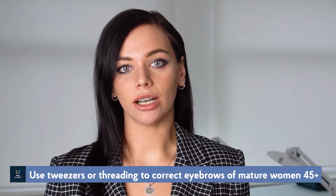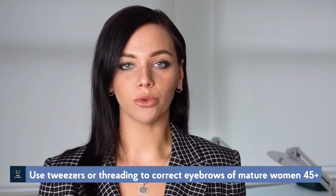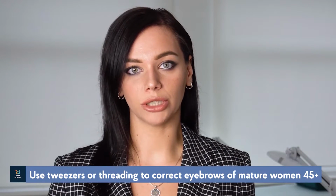Now I want to discuss the mature skin around eyebrows. With aging, the skin loses its elasticity and tone and becomes thin and sensitive. That's why we should treat such skin very delicately. In particular, I don't recommend to make correction with wax or sugar. They may cause a strong irritation, and wax can even leave burn wounds on the skin. In this case, I recommend to use tweezers or threading.